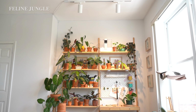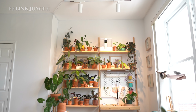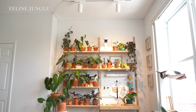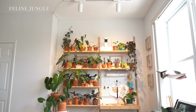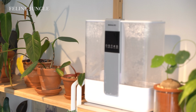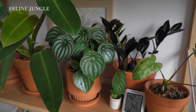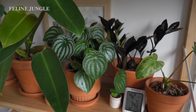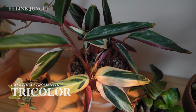These grow lights are actually a major factor on how I determine the placement of my plants on this plant wall. The highest shelf is equivalent to bright and medium light, and then as you go down the shelf it's more like just medium light. So that's how I order my philodendrons on top, and then as you go down the peperomias don't need as much light, and then as you go down to the lowest level is where I have my calatheas because they're used to low light conditions.